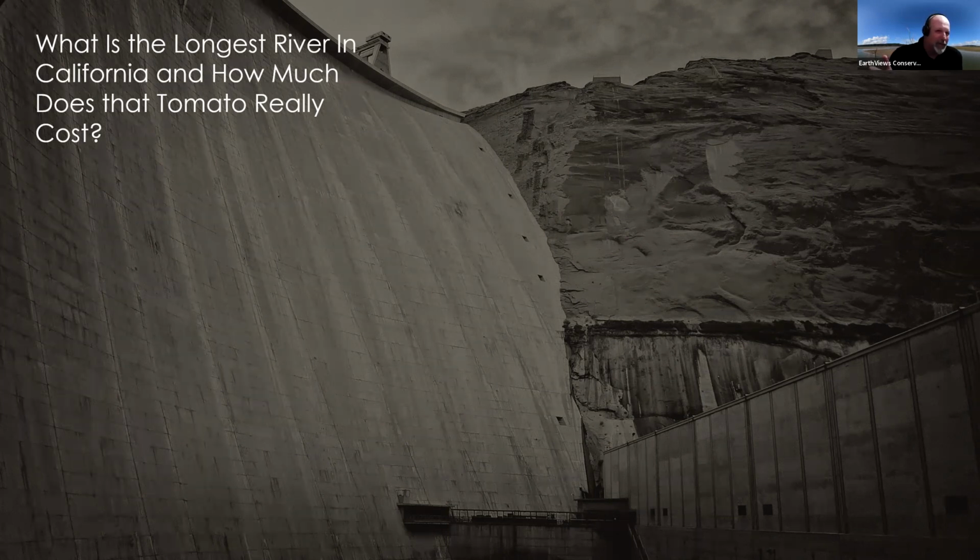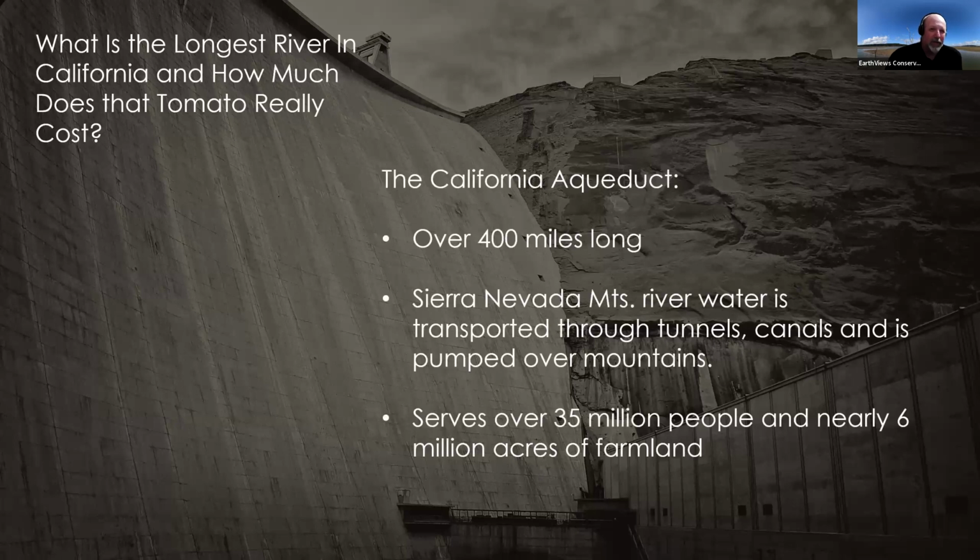I don't know the answer to how much it costs to have a tomato in California, but I can tell you that from the research I did, the California Aqueduct is the longest river in California. It's over 400 miles long. It captures water from several rivers in the Sierra Nevada mountains. They dug tunnels through the mountains, put it through pipes and canals. There's a canal that runs about 250 miles along I-5 through Central California. And it's even pumped over mountains, like 2,000 feet over a mountain.